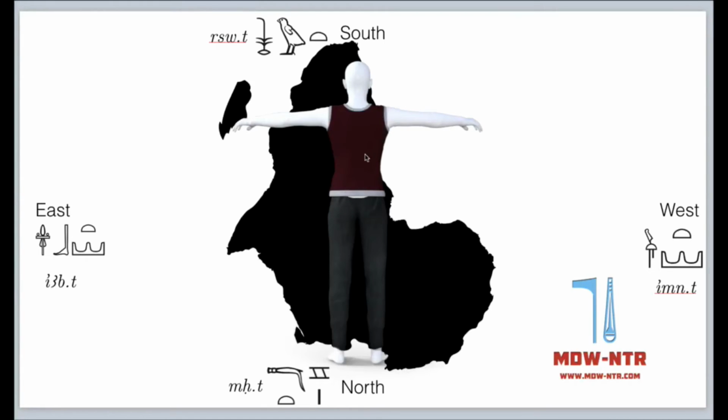In the ancient Egyptian language, the word for right hand is amenet, which also means west. The word for left hand is iabet, which is also the word for east. The word for head is resi or resut, and it is also the word for south. The word for feet, mehet, is also the word for north. So this confirms the orientation of the ancient Egyptians.